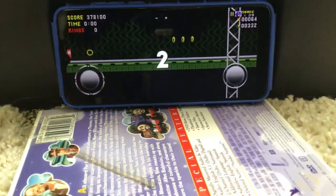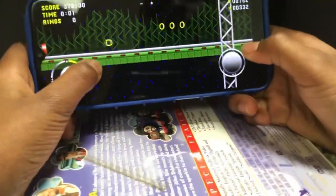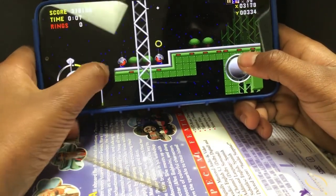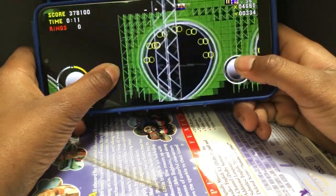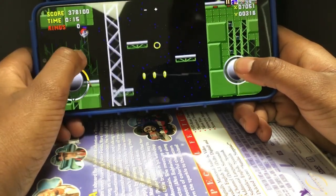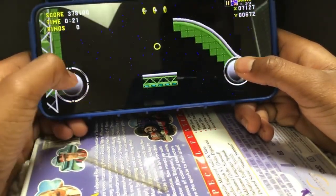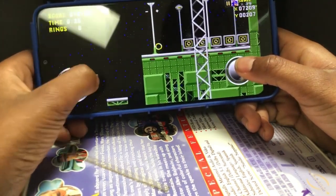Oh, thanks. I'm just gonna use debug mode. Alright, let's get to a place where I don't like. No, too fast. I would say, yeah. Wait, what happens? Oh. That's unfortunate.